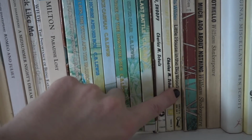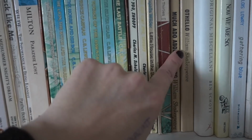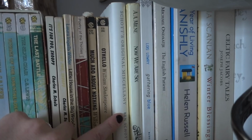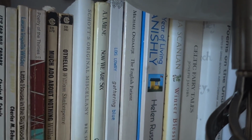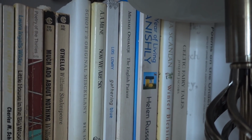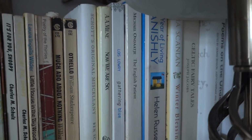The Little House in the Big Woods, Laura Ingalls Wilder. These are all other books for my mum's degree. And then again, we've got a bit of the English language stuff. So The Year of Living Danishly was such a good book. I loved that. I would highly recommend that book. It was one of the books I read when I was really planning on going to Denmark.